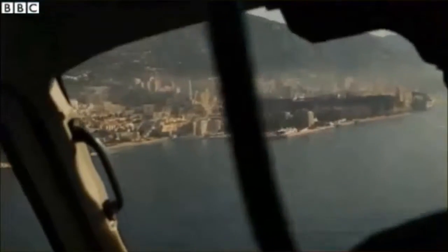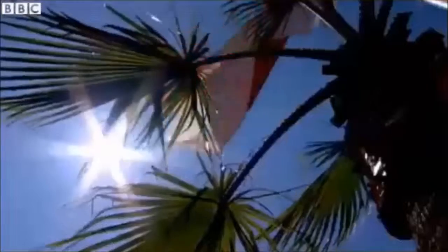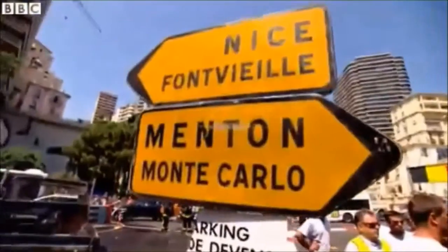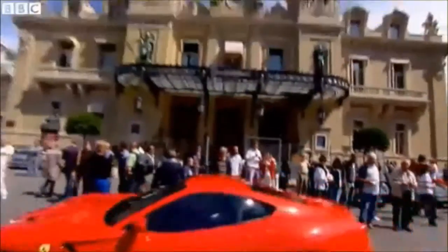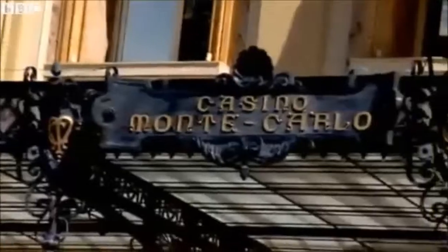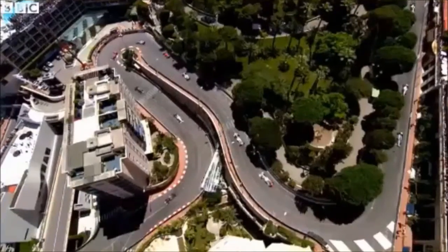Nestled on the coast of the French Riviera lies the Principality of Monaco, the world's second smallest country behind Vatican City. A tax haven for the rich and famous, Monte Carlo oozes wealth. It's crammed full of casinos, boutique shops and high-rise apartments, as well as Formula One's most famous racetrack.